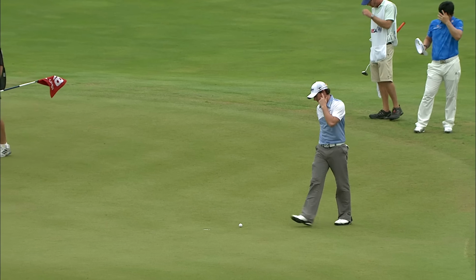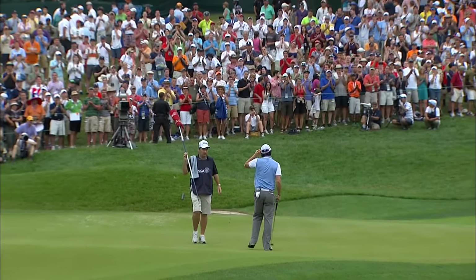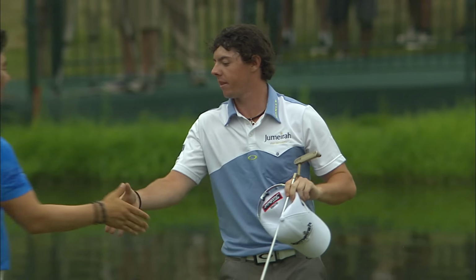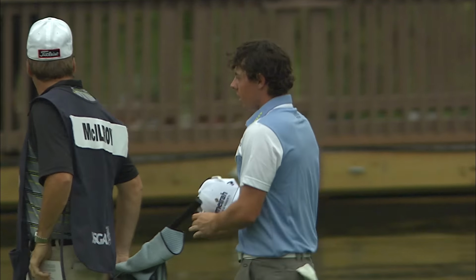So it's going to be a third round 68, 54-hole total of 199. And Rory McIlroy is one round away from erasing everything that happened back in April. Lowest of all time. You know, he's wise enough to know today is not the day to celebrate. We got to wait one more round and then we'll let all his hair down, so to speak. I think he's got a lot of that.